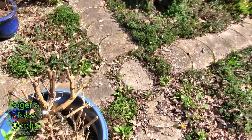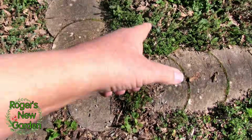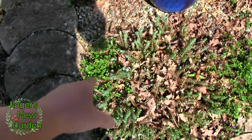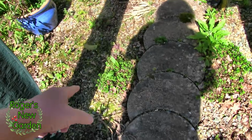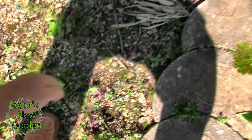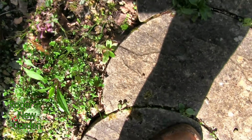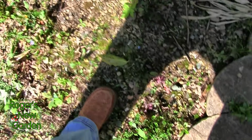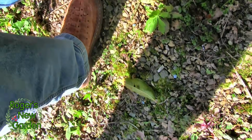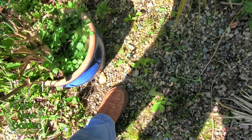Oh, the different types of thyme are everywhere. A big clump here, another big clump here. There's one on the other side of the path here. Some of this flipping bittersweet, I'm trying to keep it down, but it just keeps coming back. Apparently it has a survival mechanism. It's not unique, but a little bit that way.